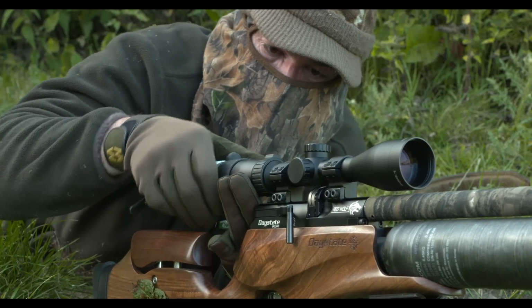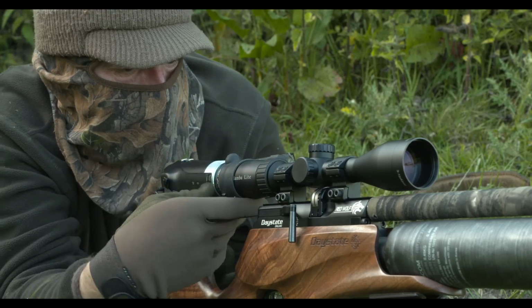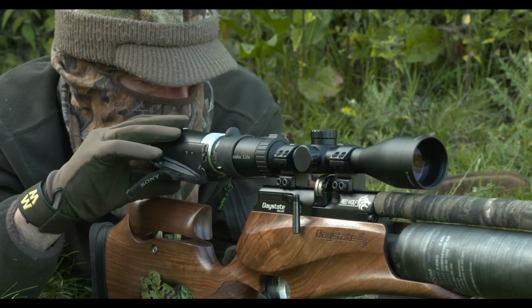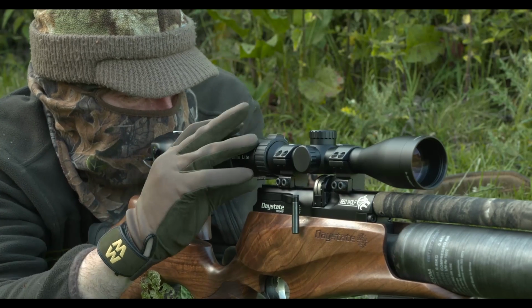I'm setting up with the scope cam this evening, so even if Nikki can't get onto these rabbits, I should be able to capture the action. I don't really like shooting through the screen rather than looking through the scope, but it's not usually a problem when shooting off a bipod.